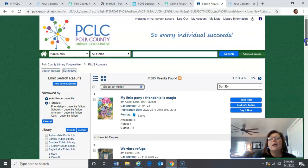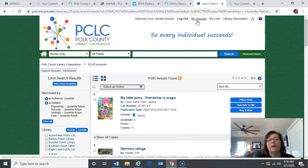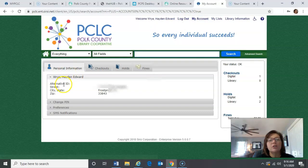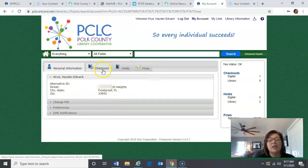So a lot. Before you select anything, I want you to make sure that you go up here to your account. This is hugely important because your account is where your books are going to be sent. So when I come up here to my account and look at my personal information, this is where the books are going to be sent. That's your Polk County address. It's important that that is correct and that you change it if it is not correct.